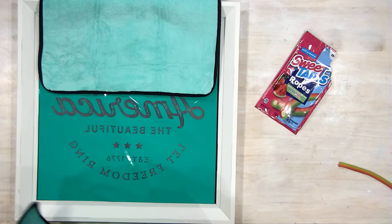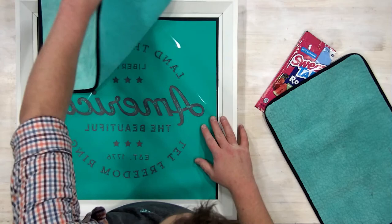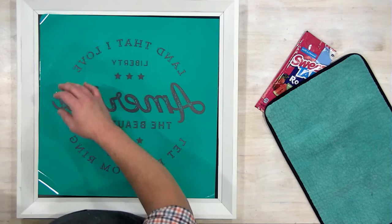So we're going to do America the Beautiful. I'll show you how to clean a big transfer. Also, this is a great transfer to show you.